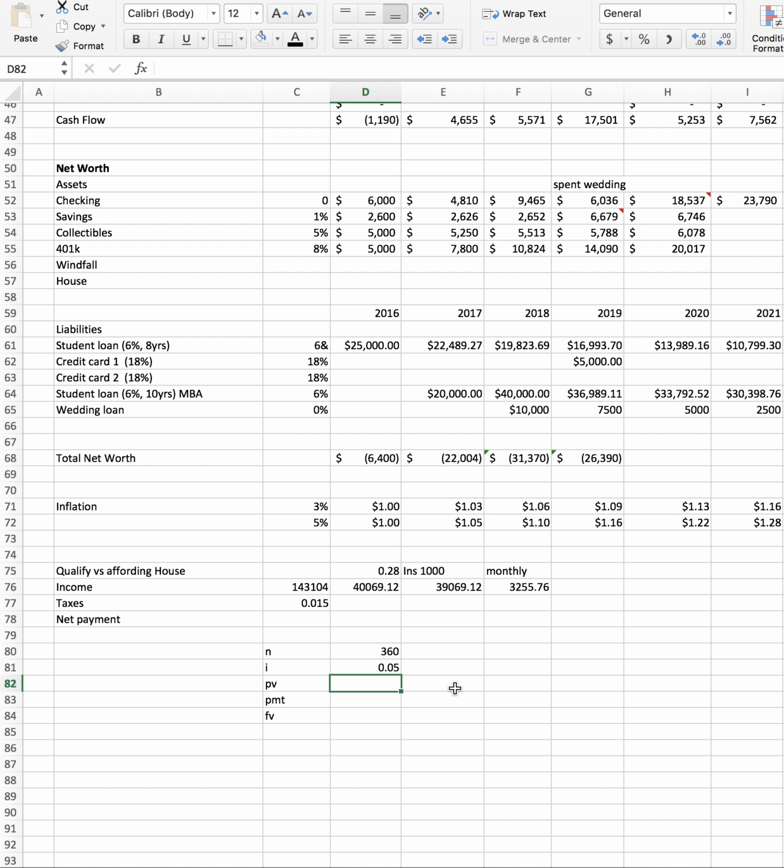That's a good question. So let's say we want a nice house. We've got $140,000 a year in income, so we probably want at least a $300,000 house, I would think. So we're going to put $300,000 in there. Future value is 0.